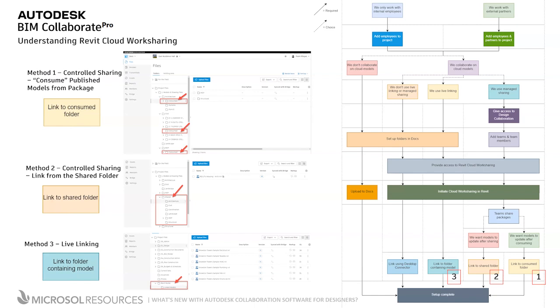So method one is consume published model from package. Let's assume that the architect wants to send an update to a consultant, and the architect will first publish by creating a new package, then they share. Once the architect shares the package, the structural or other consultant may consume it. Consuming a package means that you brought another team's package into your environment and it is available for linking to.